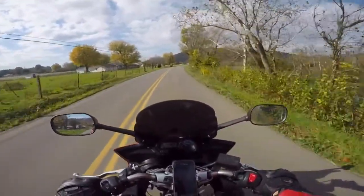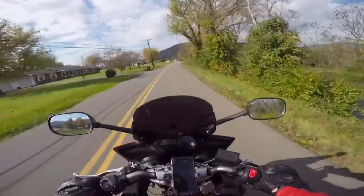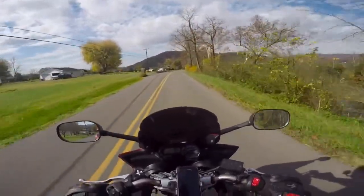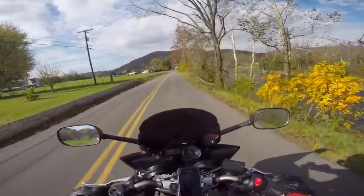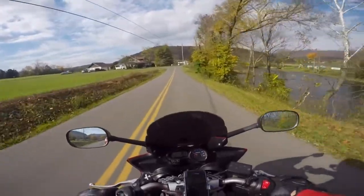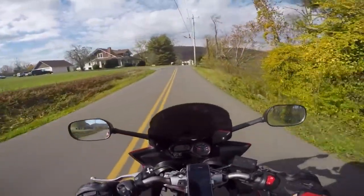There's that. I can put on some base layers, and I have a good winter coat I use. It's a Revit Horizon 2. It's waterproof with a quilted liner. It does pretty well, and then I'll just put on some base layers underneath my regular work clothes, and off I go.